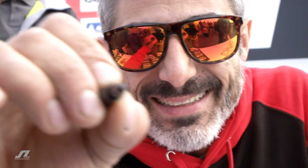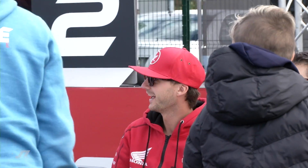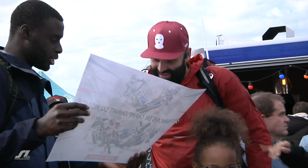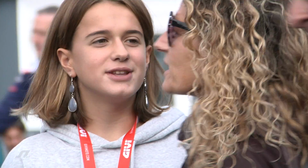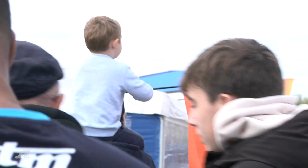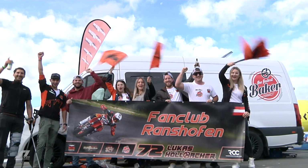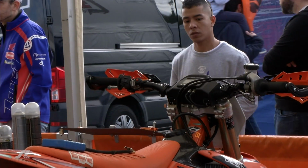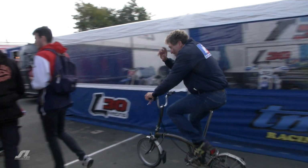All of the riders, including our plethora of competitive Frenchmen, making time for the fans, signing autographs, taking pictures, and getting everyone in the mood for a championship-deciding pair of races that are sure to whet the appetite of everyone, maybe looking to come again in years to come. Certainly once you've come to a Supermoto race once, chances are you're going to come back.